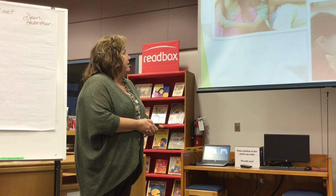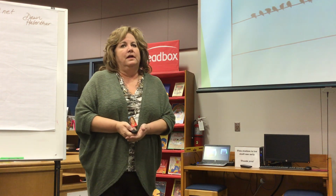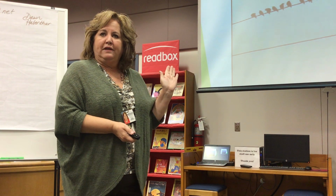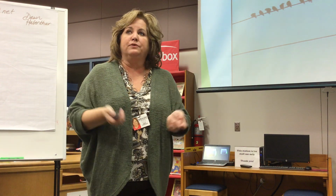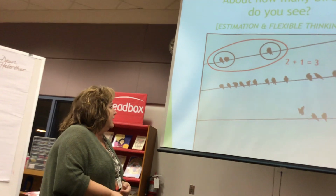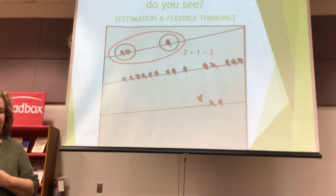Like I mentioned, it's everywhere, and we want flexible thinking, like counting in groups. Like if I asked, and this would be perfect for K through 2, how many birds are there? Okay, some might just go one by one. Some might group some together. They might put those 2 with that one and have 3, and then continue with little groupings. We want that flexible thinker.